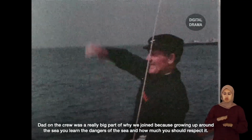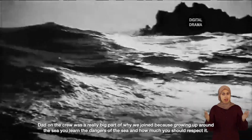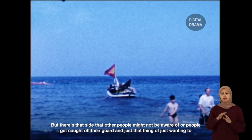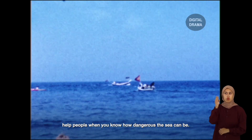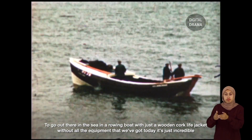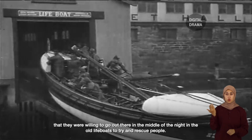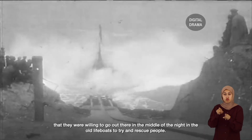Just growing up around the sea, you learn the dangers of the sea and how much you should respect it. I mean, I love the sea, it's my favourite place, but there's that side that other people might not be aware of, or people get caught off guard, and just that thing of wanting to help people when you know how dangerous the sea can be. To go out there in a rowing boat with just a wooden cork life jacket, without all the equipment that we've got today, it's just incredible that they were willing to go out there in the middle of the night in the old lifeboats to try and rescue people.